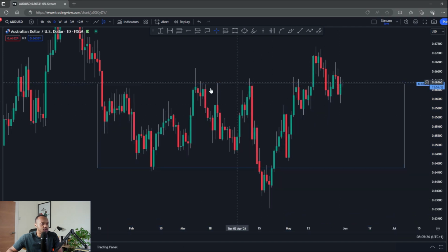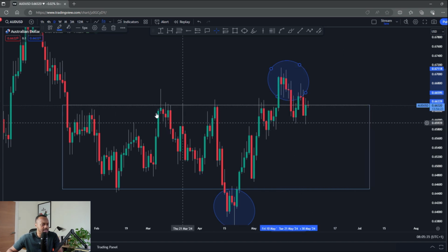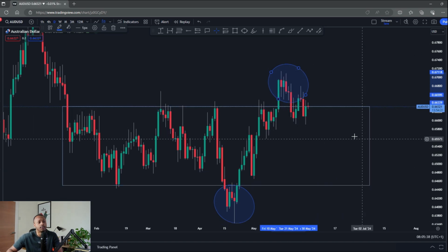What I'm looking at is a big ranging market and two fake outs, one to the downside over here and one to the upside over here. And it looks like the price is kind of just dancing around the resistance, so it's not even really too sure itself whether it's trying to break out again or reject it as resistance.